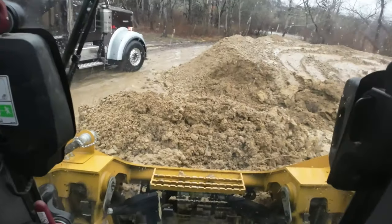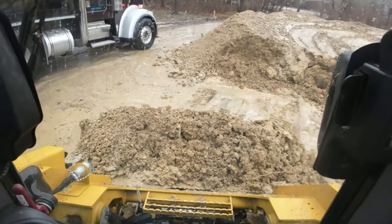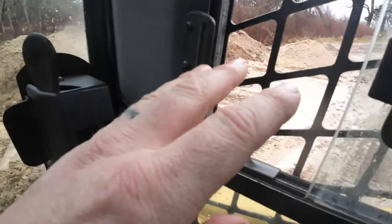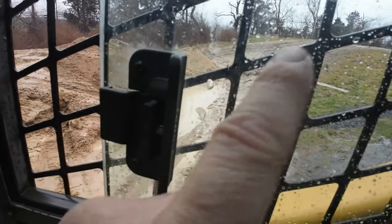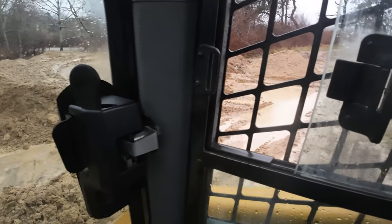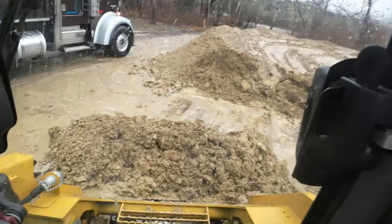All right. Okay, so I started digging out of here. So I didn't want to keep driving in that puddle because the rain is not stopped and it's still washing down the hill. I can see some of it coming down there. So I'm just gonna avoid the puddle, leave it alone, and just keep coming out of here, turning and dumping into the truck.